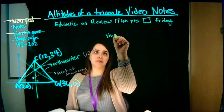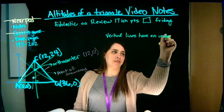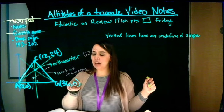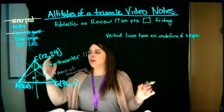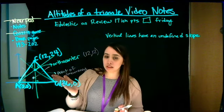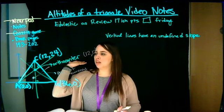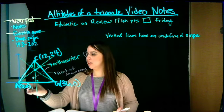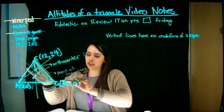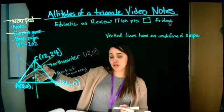So vertical lines, that means you don't have a slope, whereas horizontal lines have a 0 slope. Hopefully you remember that. Another important characteristic that we need to remember is that altitudes intersect with their opposite sides to create perpendicular lines. So let's say, for instance, I want to find the slope of this line right here from A to CG. First, I have to find the slope of CG, then find the slope of its perpendicular line, which is this altitude of A.